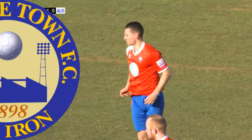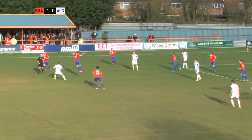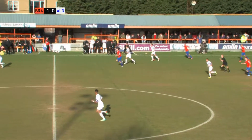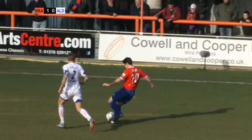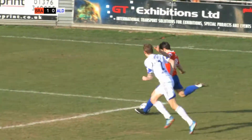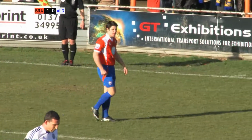And Dan Holman is clear. Tompkins takes a quick throw. Peters again with a head. A little flick on from Isaac. And this time, lucky ball. And Dan Holman is going to just chase down. He'll look to cut inside. He does. Marks is running through. And Dan Holman took a stab at goal. Saw the keeper off his line.